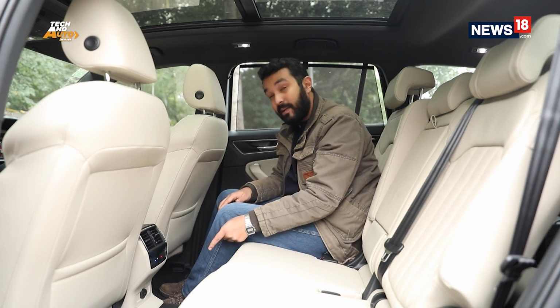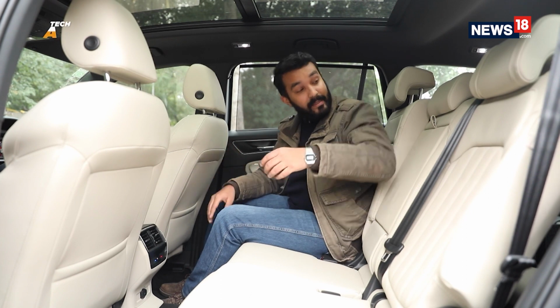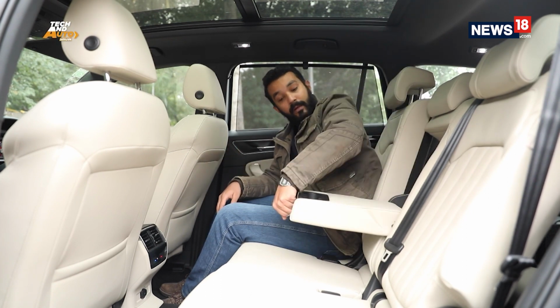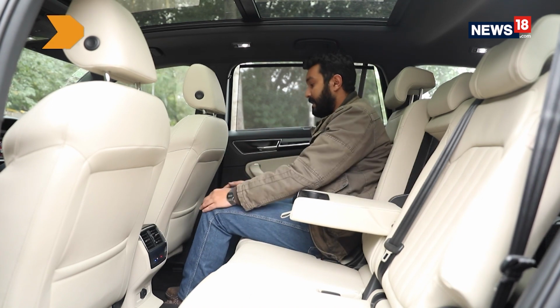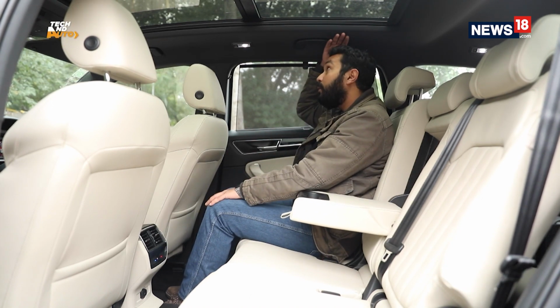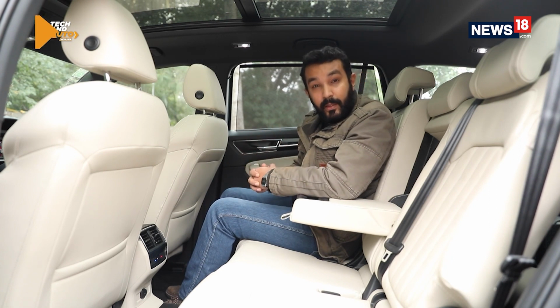Also, this transmission tunnel can be quite intrusive for a person who's sitting in the middle. But if there isn't anyone sitting in the middle, you can always pop out the center armrest for added comfort. Also, there is ample knee room along with headroom, and overall, the second row seat is quite a comfortable place to be in the Kodiaq.